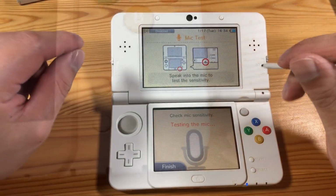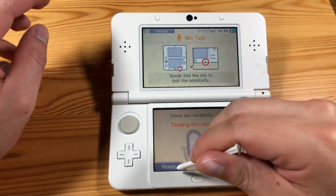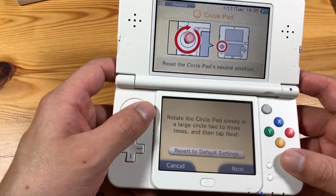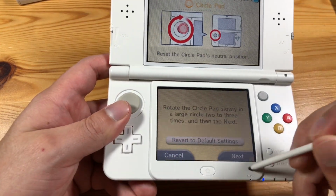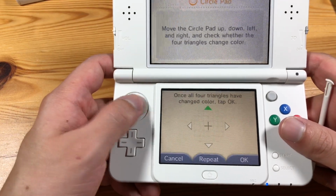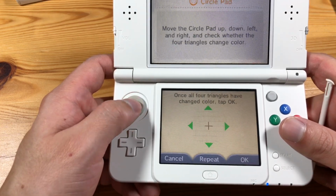Check the upper screen, check the lower screen for any scratches, and everything is working. Next is the mic. Make sure everything is working. If possible, do the mic test. Again, make sure that everything is working, especially the circle pad. If it needs to be recalibrated, it needs to be recalibrated. If not, just let it be. Again, make sure everything works.